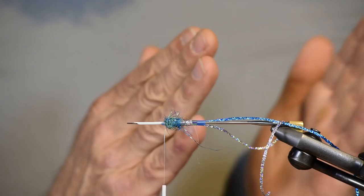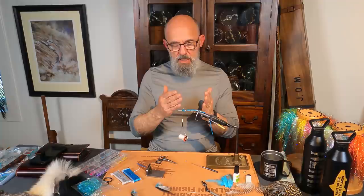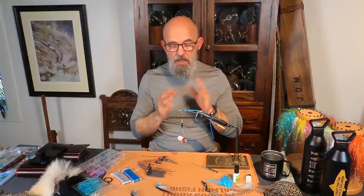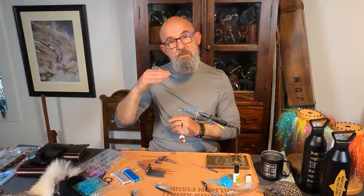This is what I call a classic design. It's tied not with a loose body. Now I fish a lot of loose bodies. It's tied with the body, hackle and a wing on the same system, ending up with the cone to balance the fly. Okay, so here we go.